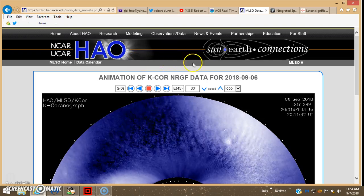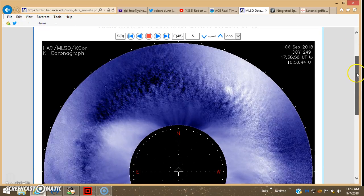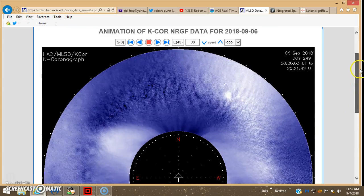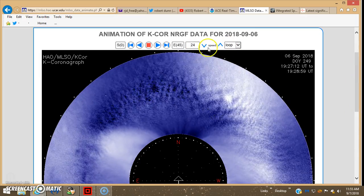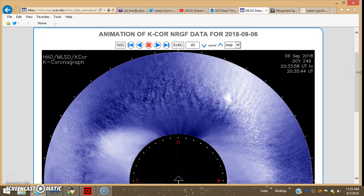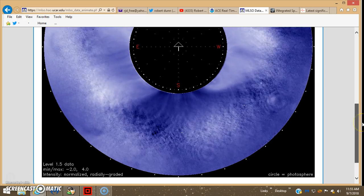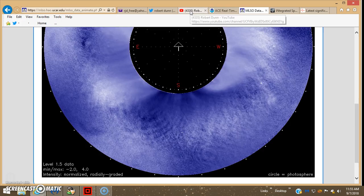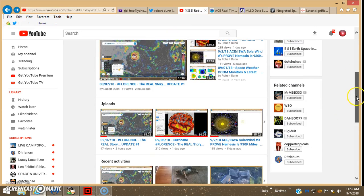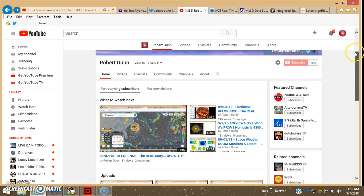Here's, once again, the Mauna Loa Solar Observatory coronagraph, K-Cor. Pulled up the latest run, playing in a loop, so it's like a three to 4 hour loop. But I don't know if you watched any of my recent vids. I did post some pictures of the Mauna Loa up here in this one, I'm pretty sure, and in this one here, the 9.1 and 9.2 vids, so you can pull them up for comparison.